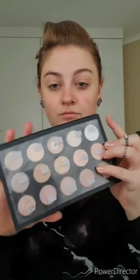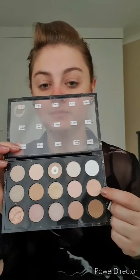I'm then going to go in with my custom nude palette that I've created myself. I'm taking the shade Orb. And all I'm going to do is I'm just going to set that primer down so that any eyeshadow that goes on top of this will blend more seamlessly and there'll be no harsh lines. And I'm using the same 286 brush to apply this eyeshadow.